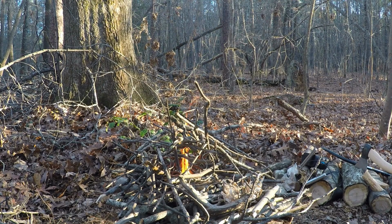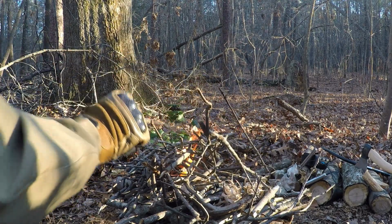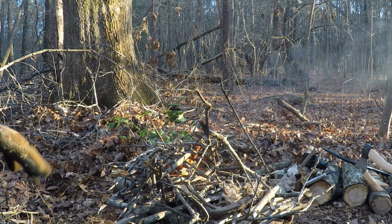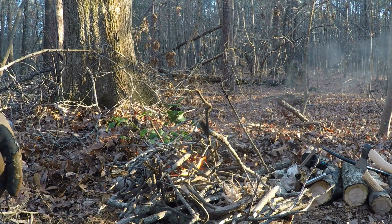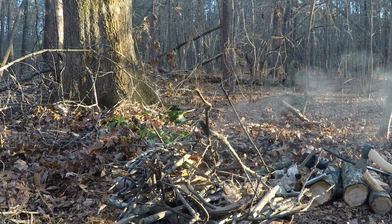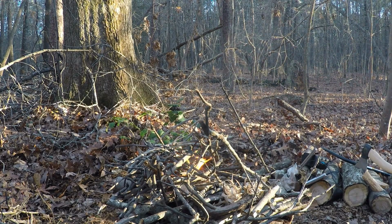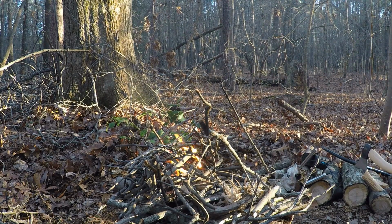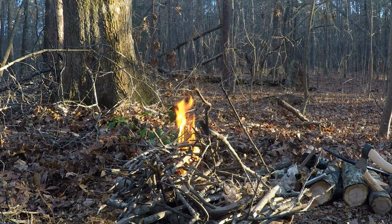I know there's a lot of types of fires out there because I've done a bunch of them. And I need to practice different ones. One day I want to do a long fire just to see how long that will last throughout the night and all that kind of stuff. But this is just so easy and so reliable and requires so little maintenance, it's insane. So if you've never done one, you've got to try it. Alright, I'll get back to you. Well, I'll let you just watch it for a second.